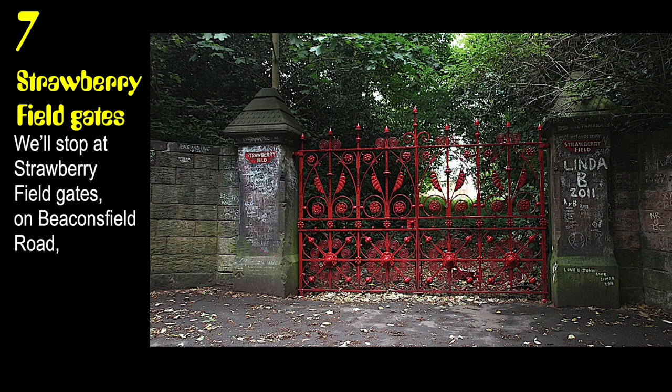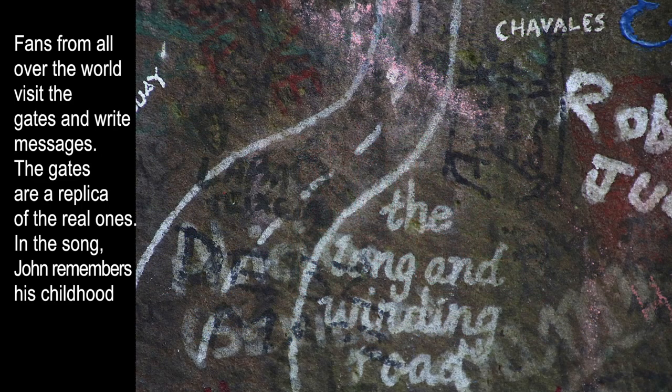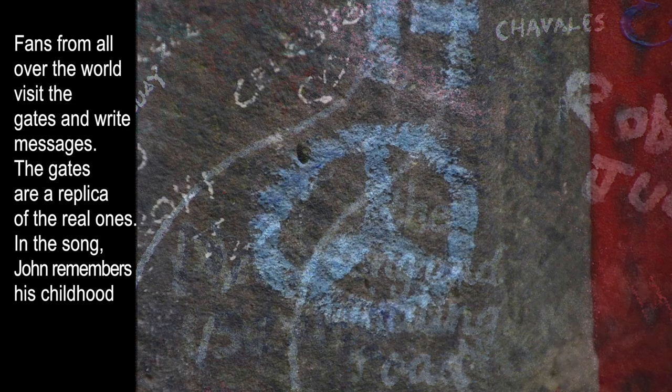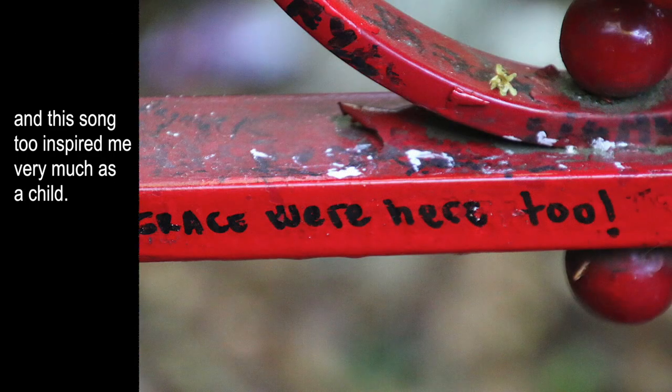We'll stop at the Strawberry Field Gates on Beaconsfield Road, not far from the house where John Lennon lived with his Aunt Mimi. Fans from all over the world visit the gates and write messages. The gates are a replica of the real ones. In the song, John remembers his childhood, and this song too inspired me very much as a child.